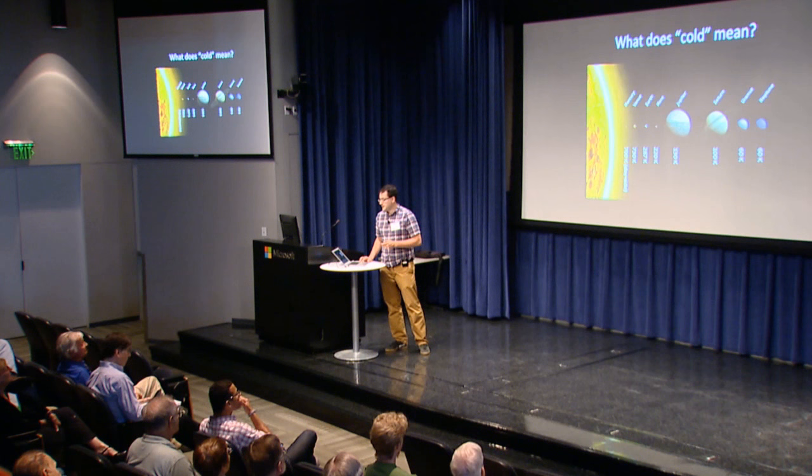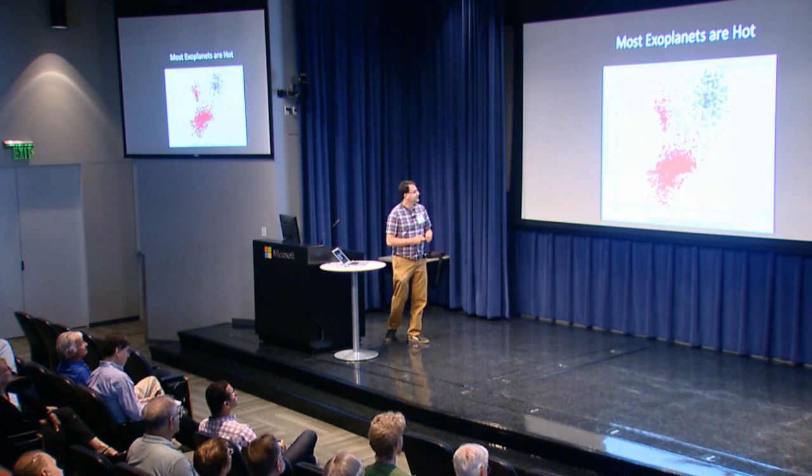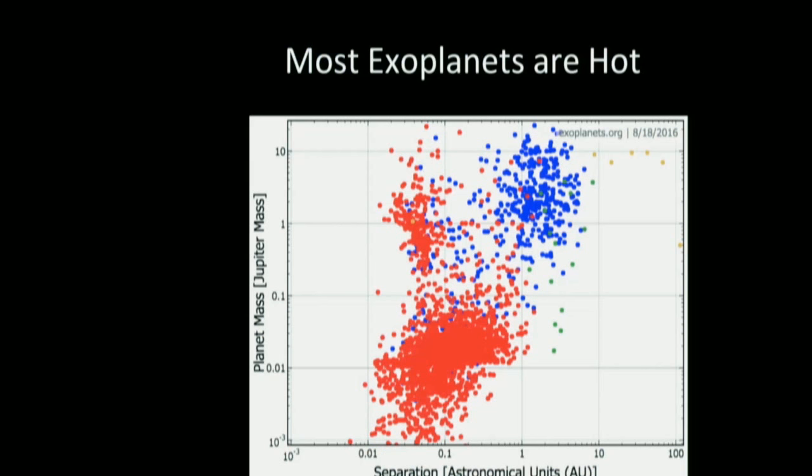Here's what the planets look like today. This is from exoplanets.org. I downloaded the current population of planets as of a few days ago. And the different colors tell you about different ways that they've been discovered. The red ones have all been discovered by the transit technique. And so there are a whole lot of low mass things close to the star. This is distance away from the star, and this is planet mass. There are a whole lot of rocky and super Earth-type planets close to the star, but they're very hot. There are a whole lot of what are known as hot Jupiters.